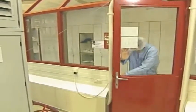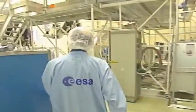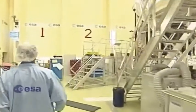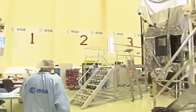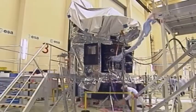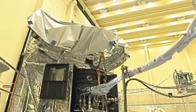At the European Space Agency's Technical and Research Centre in the Netherlands, project scientist Göran Pilbratt can now admire his spacecraft, the Herschel Space Observatory, to which engineers are putting the final touches. Herschel will be the largest telescope ever launched, with a 3.5-metre main mirror seen covered here at the summit of the satellite to avoid any contamination.